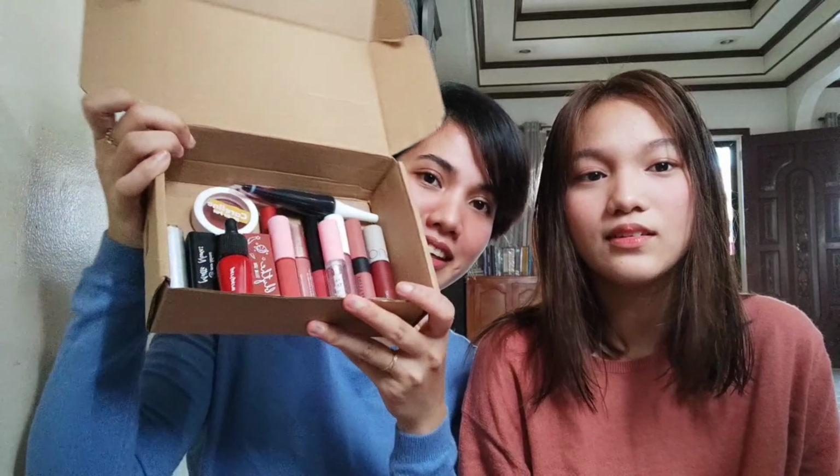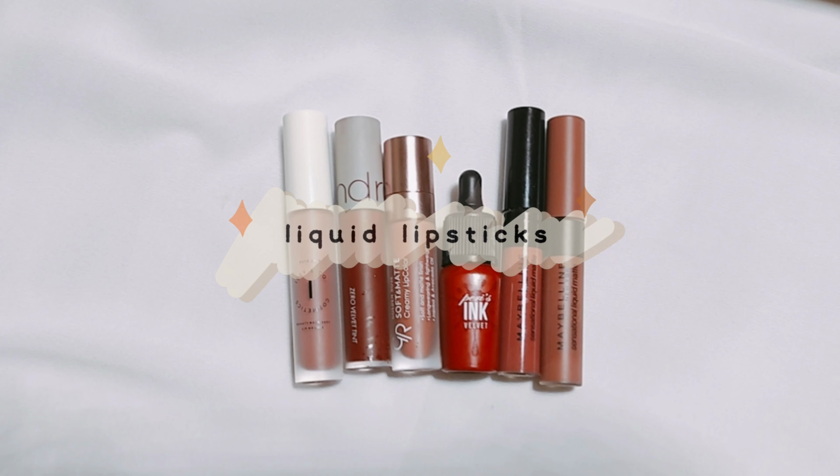Hindi siya ganun kadami. Actually, I have a few collection of our lipsticks, from liquid to bullet type to gloss to tint and multipot or like cream type. This is just like a swatch. Okay. So we're going to start with the liquid ones.